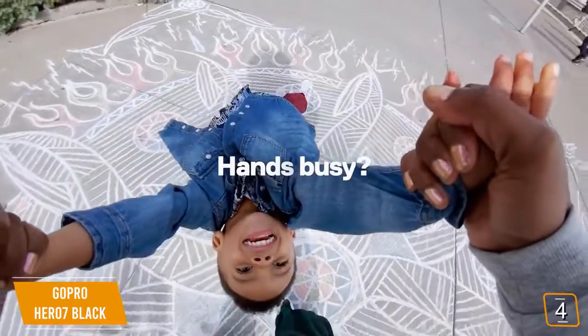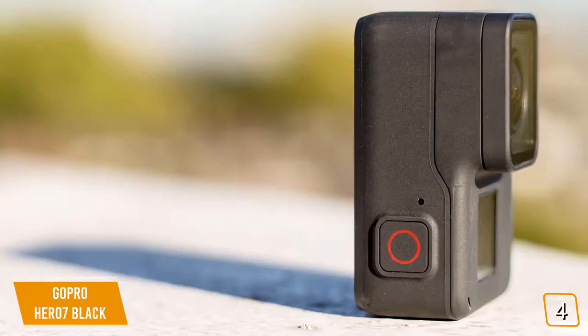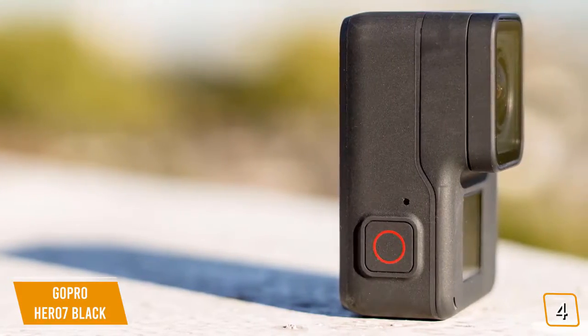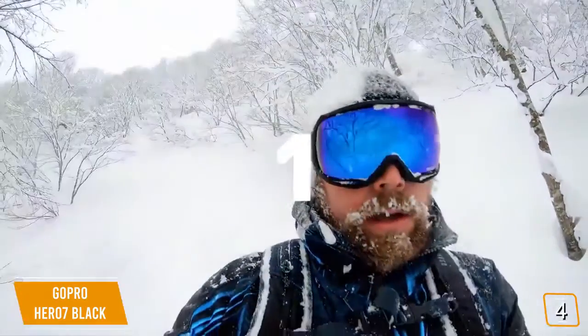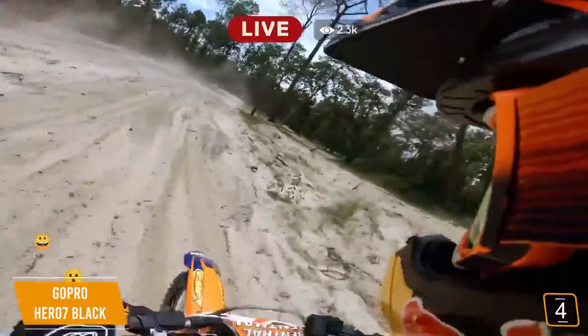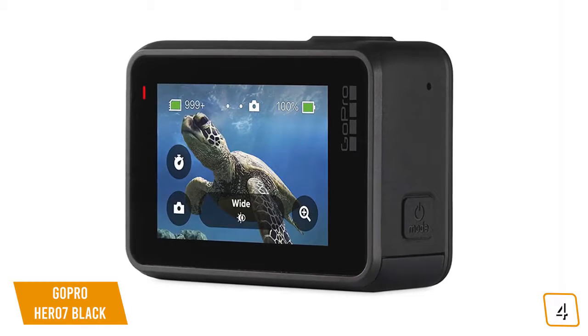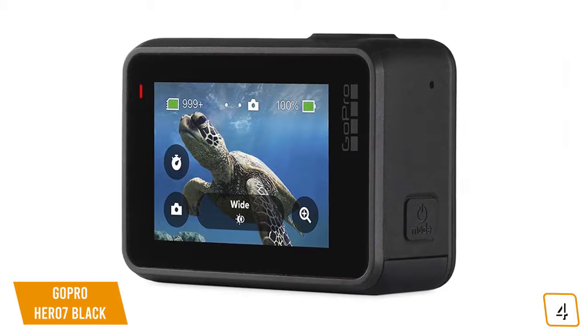This camera supports voice control, so you don't even have to use your hands to perform a variety of functions. You'll be able to start and stop recording with your voice alone. The live streaming feature allows you to live stream your videos to social media sites like Facebook for all of your friends and family to see. There's also an intuitive touchscreen that you can use with numerous capture modes for taking the best quality videos and still shots.